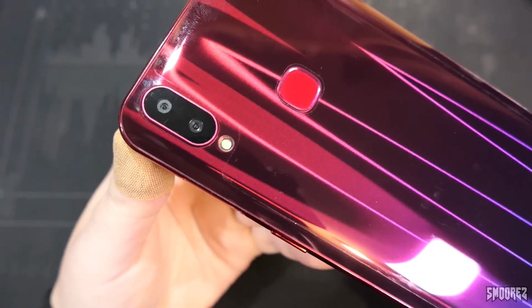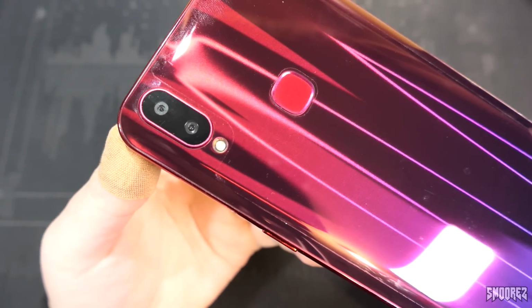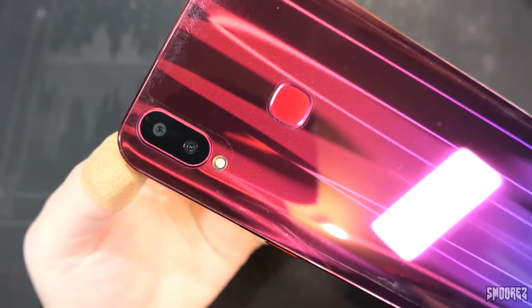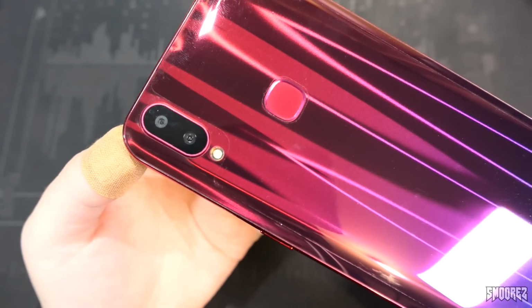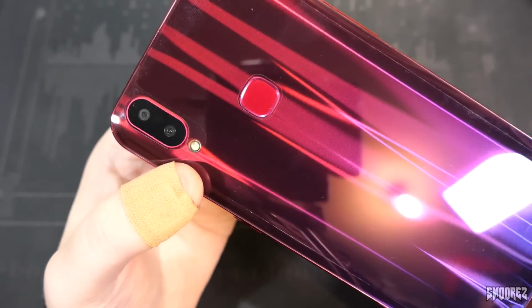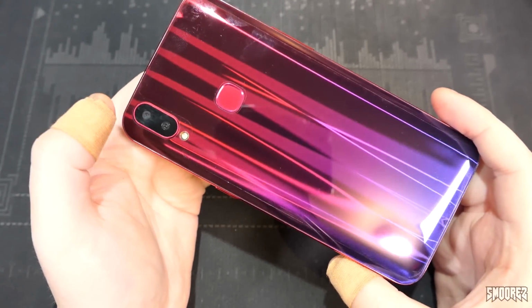But we've got the rear cameras just there. One is a fake one and one is a real one. You can have a debate in the comments if you want to tell me which one's the real one and which one's the fake one. I'm going to guess the top one, just to be safe. We've got an LED flash there, the fingerprint scanner just on the back there as well.